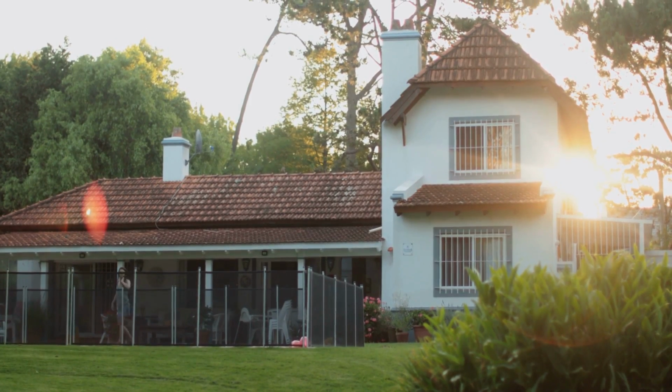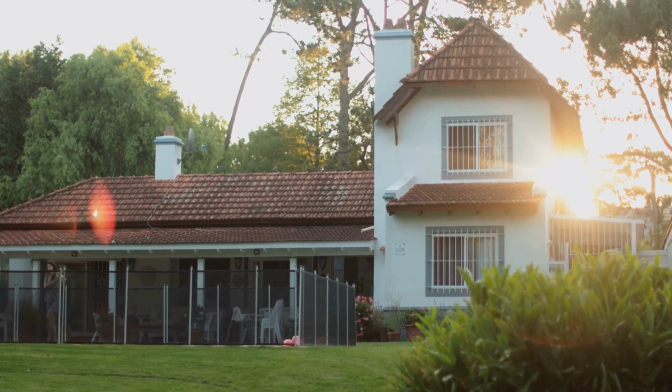So, which of these futuristic homes would you move into if you could? Let me know in the comments.